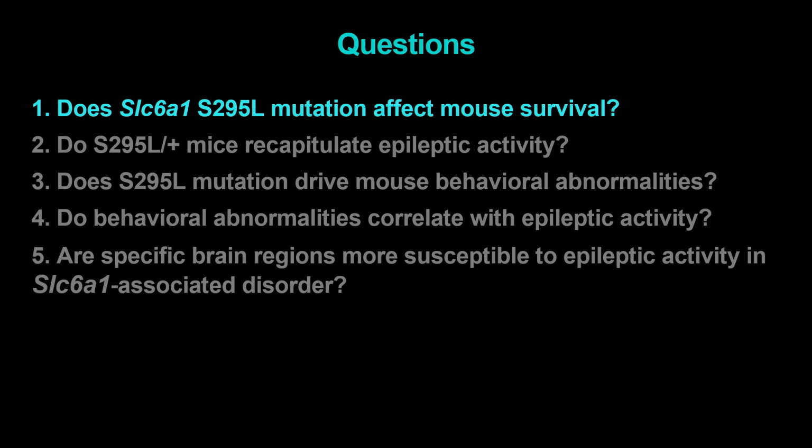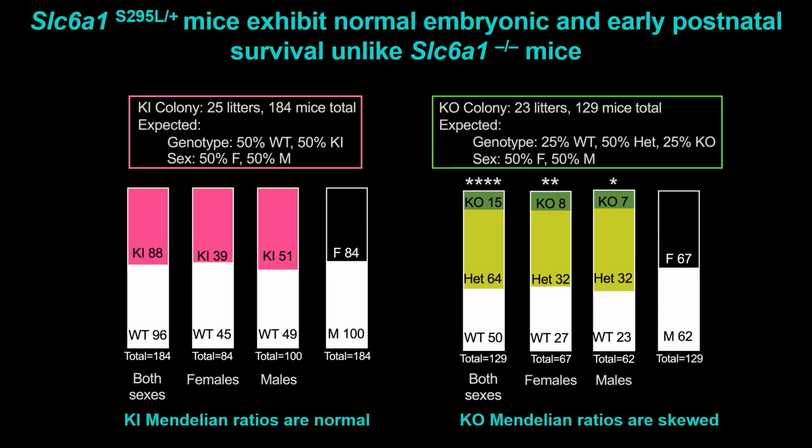So first of all, does this mutation affect the mouse survival? We are not going to go into details because we're running very late, but the brief answer is no. The S295L heterozygous mice have a normal embryonic and early postnatal survival, unlike the GAT1 loss of function mice.